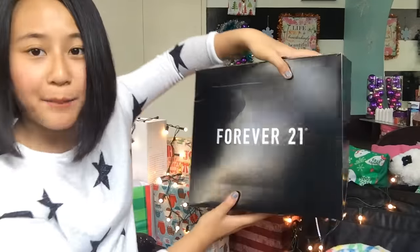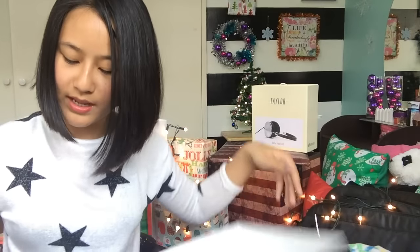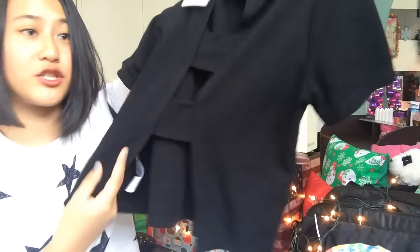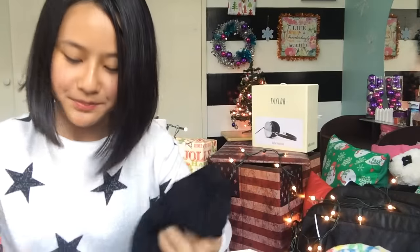I got a couple of stuff from Forever 21, so it comes in this black box, it looks like that. When you open it, I have two clothing items. The first one is this black crop top. It's just a plain one, but what I love about this is the back has cutouts, like square cutouts. I'm not quite sure if you can see it, but it's super pretty and it's super my style, so I'm super excited to wear this.